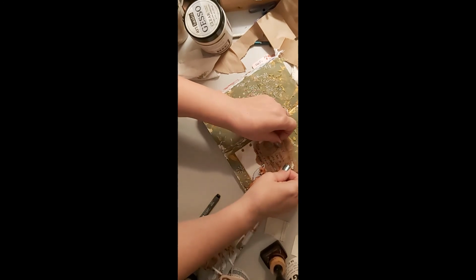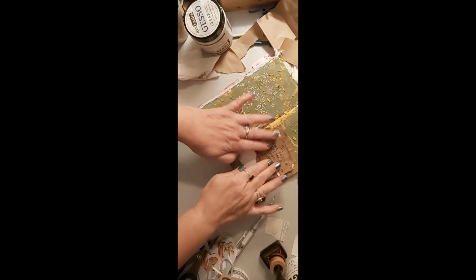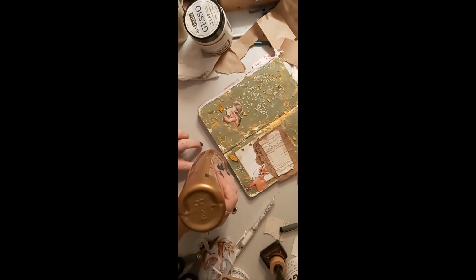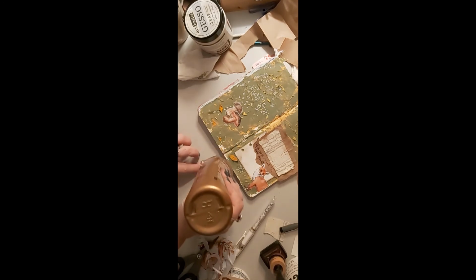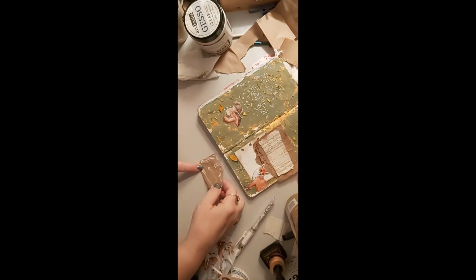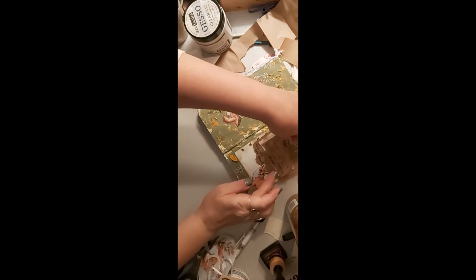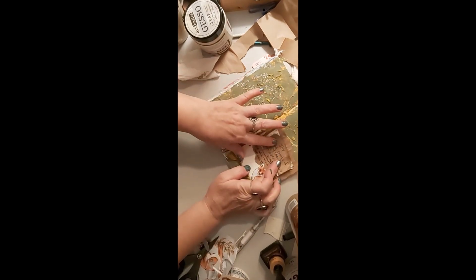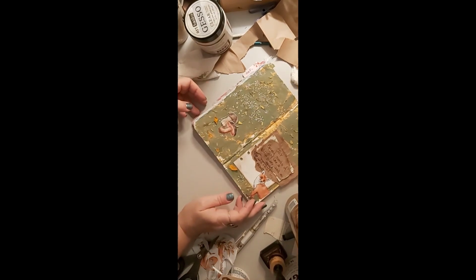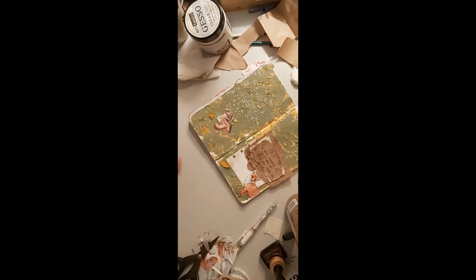Okay, my script is not fantastic, but these are our journals. We never have to show them to anyone if we don't want to, ever. And I like that nothing's laying flat. And then there's room in here for me to journal. I'm going to put my date at the top because that's what I've been doing.